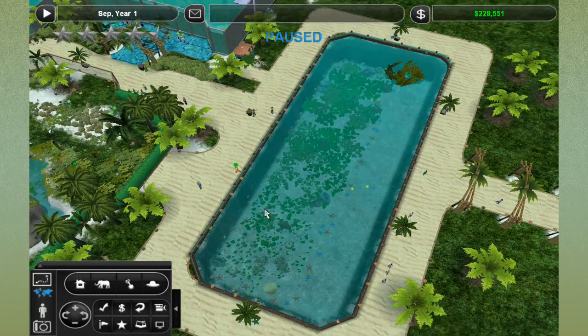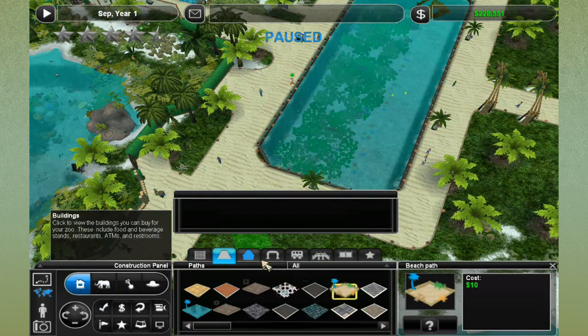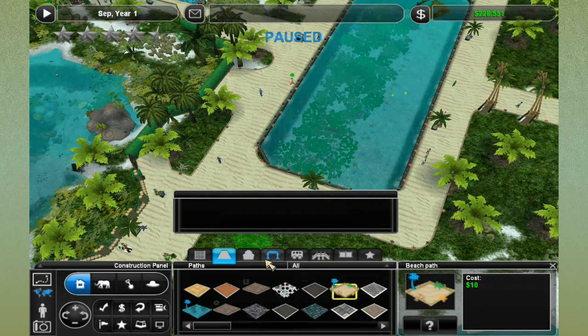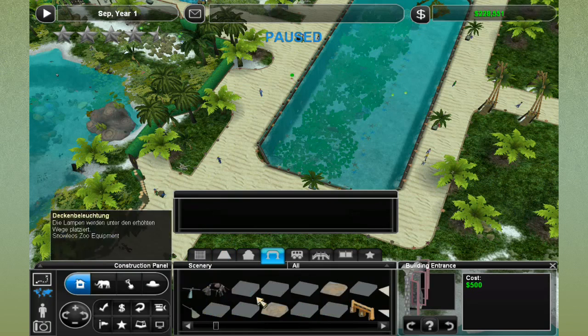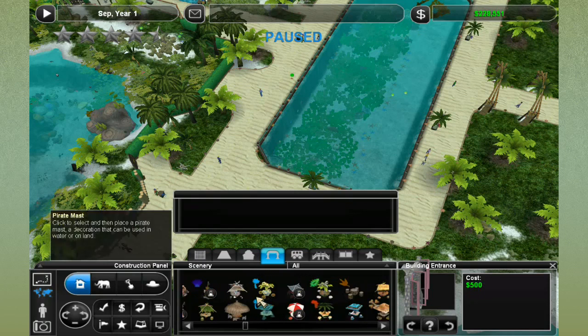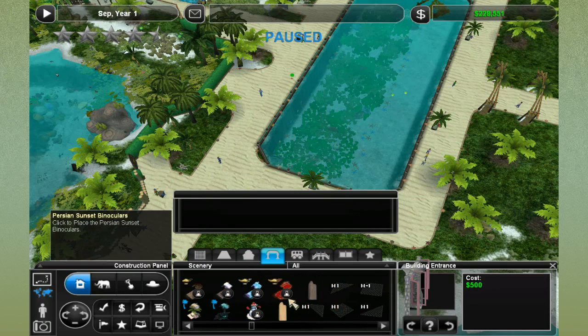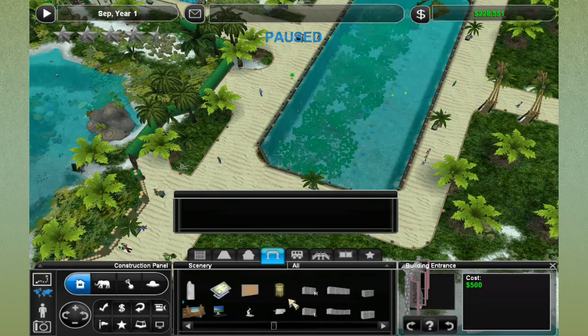Also, our guests are still not feeling very amused. So let's go ahead and add some more fountains. Whenever we have guests who just keep complaining about everything in turn, I find that adding fountains can often put them in a better mood. So let's see what we've got here. Where are our fountains? There's so many options to choose from. All right, let's see. Backdrops and rocks.